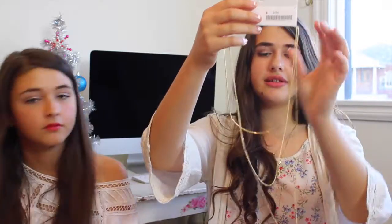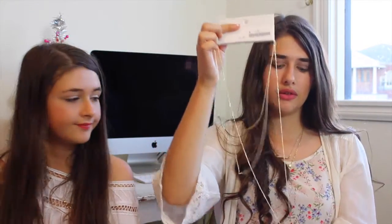Absolutely love that. And then the last thing that I got was this gorgeous necklace to go with it. Really dainty gold necklace. This is really good for layering. So that was all I got from H&M.